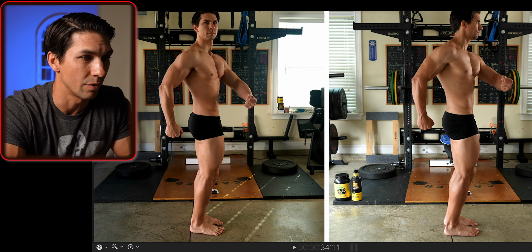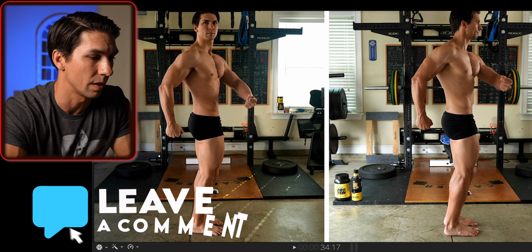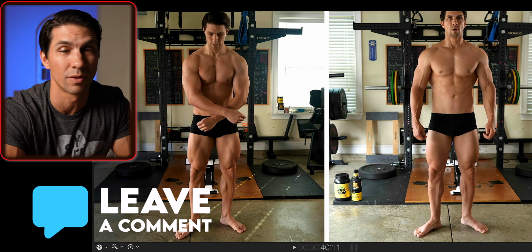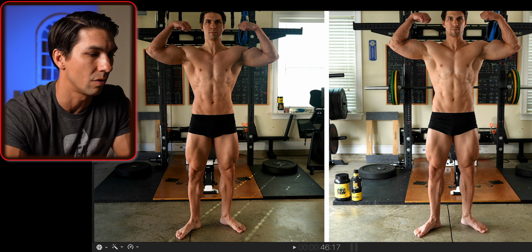I would say I'm around like 12% body fat or so. I'm not sure. Let me know down in the comments what you think. Everyone misjudges what their own body fat is and usually judges lower than what they actually are. See it on Reddit all the time.